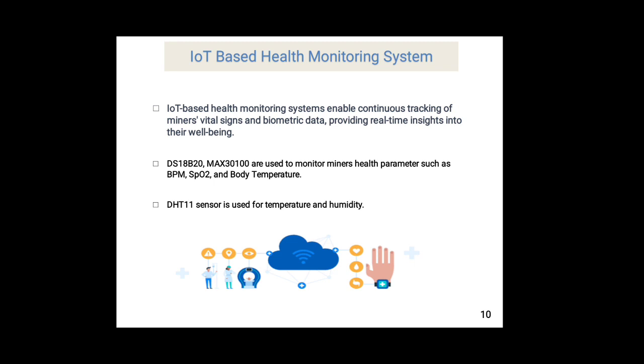In the IoT based health monitoring system, we have basically used the DS18B20 sensor for measuring the miner's body temperature, and the MAX30100 for real-time monitoring of the BPM and oxygen level of the miner. We have also used the DHT11 sensor so that we can know if the environment is efficient for working or not.